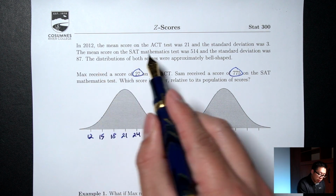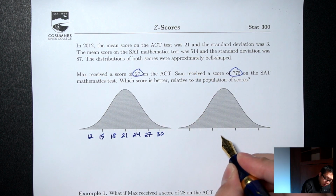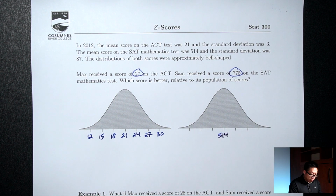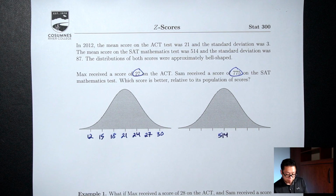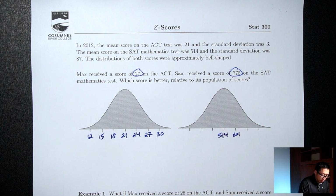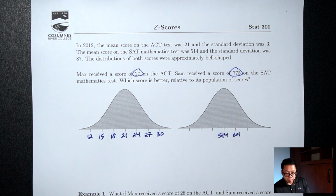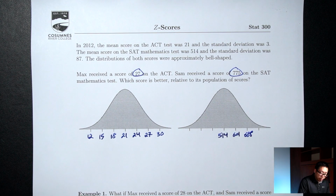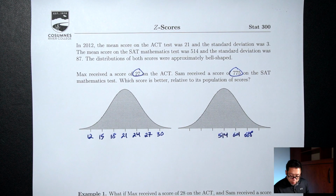The mean for the SAT Math was 514. That goes in the middle. Go up 3 times, so 514 plus the standard deviation, which was 87. So 514 plus 87, 601. Plus 87 again, 688. Plus 87 one last time, 775.